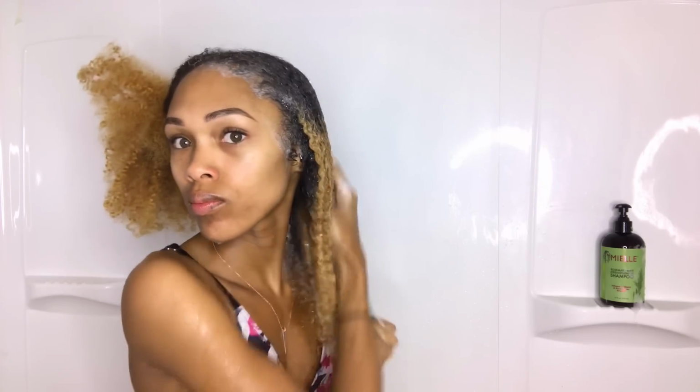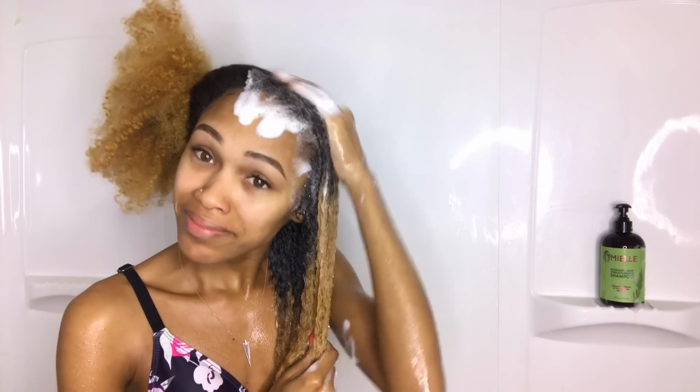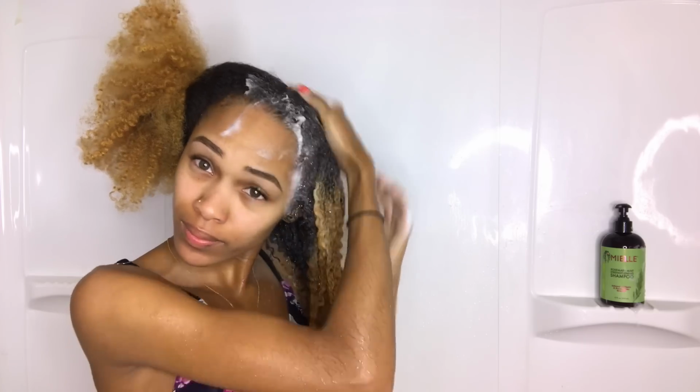This was one of my favorites from all of the products I used, just because, one, these products smell like mint, and it's just so calming. Like when you're doing your hair, it just relaxes you. Like, I'm not even playing, I'm serious.